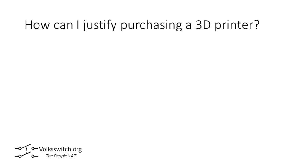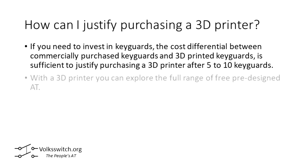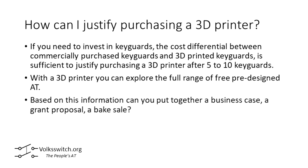Can you justify purchasing a 3D printer? Well, if you save on average $90 with every keyguard that you print rather than purchase, you can justify the cost of a 3D printer if you need as little as 5 to 10 keyguards. Once you have a 3D printer, you can begin to explore the full range of free, pre-designed assistive technology along with designing and printing your own solutions, which could lead to even more cost savings. How difficult would it be to use this information to put together a business case?